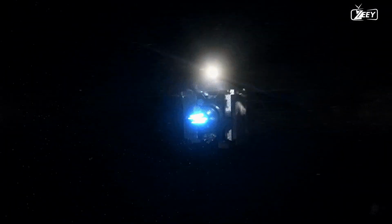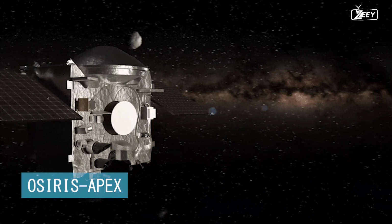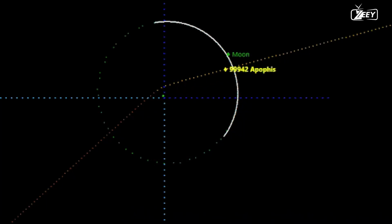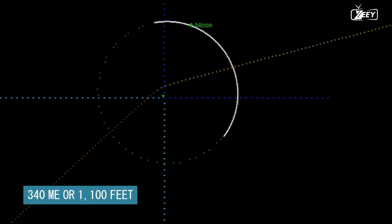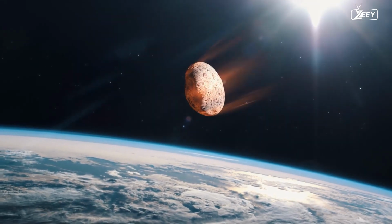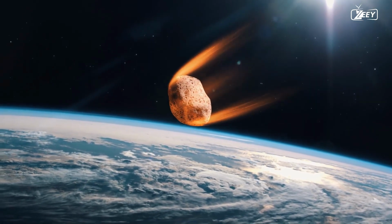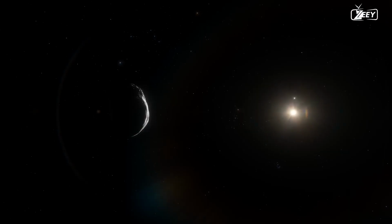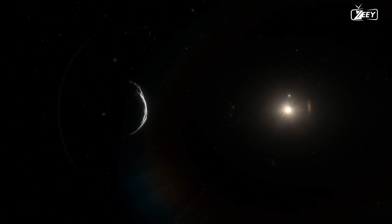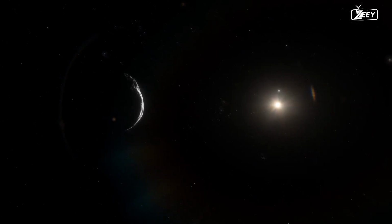The next phase of the OSIRIS-REx mission, renamed OSIRIS-APEX, will examine the asteroid Apophis. Apophis is a near-Earth asteroid with a diameter of approximately 340 meters or 1,100 feet. It will make a close approach to Earth in 2029, and there is a 1 in 150,000 possibility that it will collide with Earth in 2068. In April 2029, only a few months after Apophis's close approach to Earth, OSIRIS-APEX will arrive at Apophis.